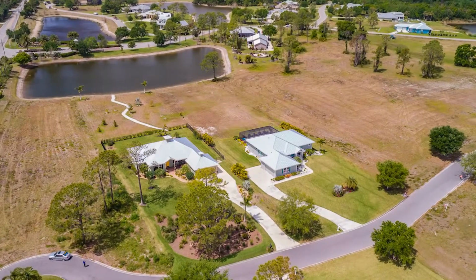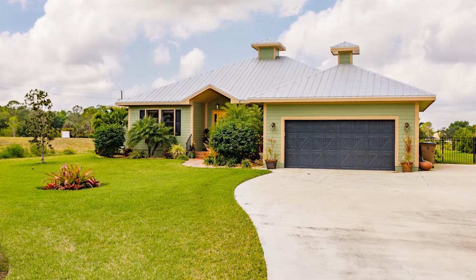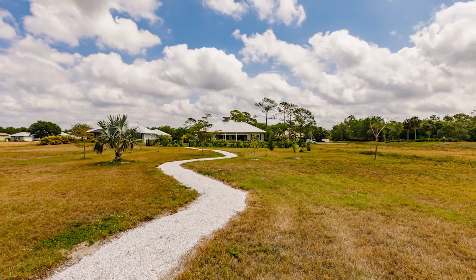And what is there to do outside of Horse Creek? Well, Horse Creek is a community, like I said, that's tucked away, but it is also very close and convenient to Fort Myers downtown, where there's lots of outside dining and shopping and cobblestone walkways, and that's just about 10 minutes outside of downtown Fort Myers.